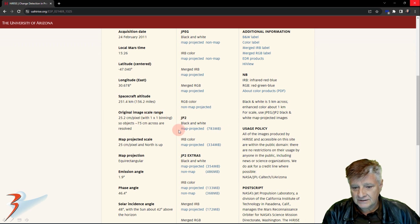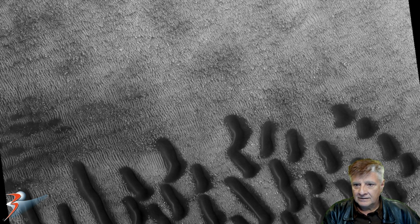I'm showing you images cropped from the JP2 black and white map projected file. There's a look at the very odd terrain at this site and these weird dunes. I've looked at the dune movement, as NASA calls it, between the two different photographs taken about a year apart, and I haven't noticed that these dunes have moved. Check that out, let me know if I'm wrong.